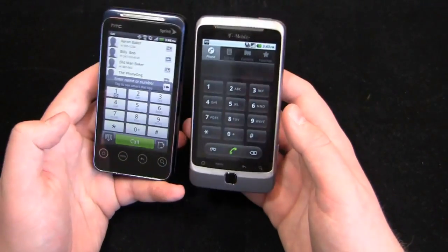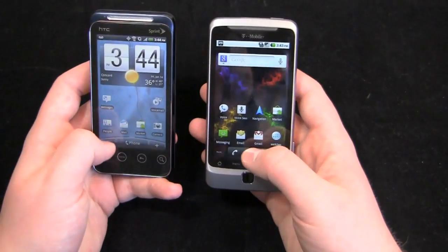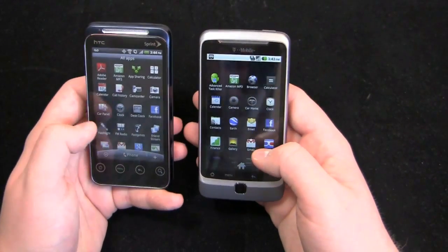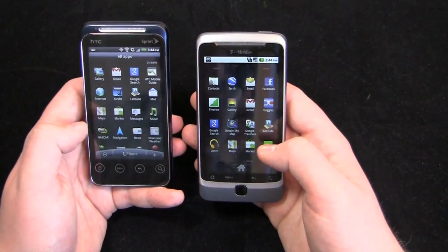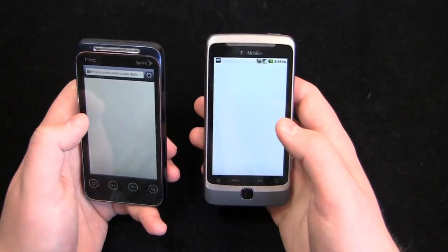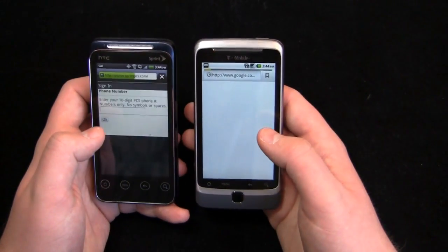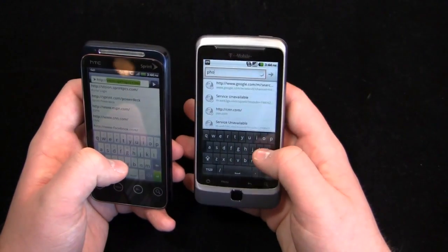But to jump back into the phone, so you can see the differences there. And for 2 devices that are made by the exact same company but running slightly different versions of software, it's pretty noticeable. Let's take a look at the Internet, the browser on this one, and we'll see what they look like. And we'll test the pinch to zoom, things like that.